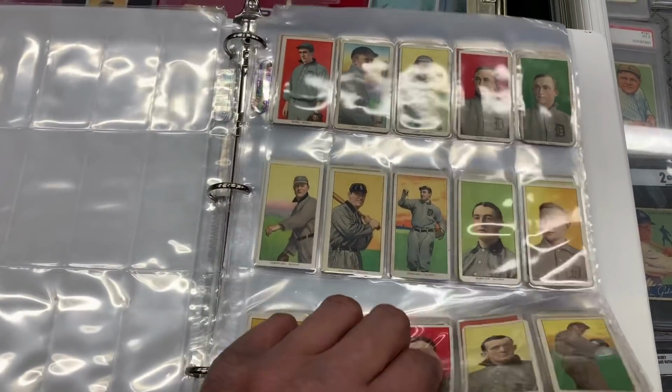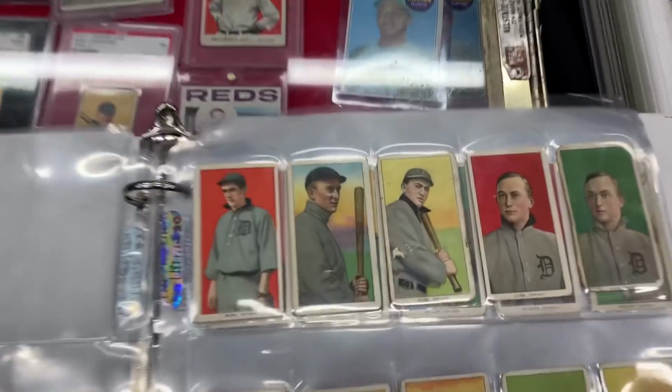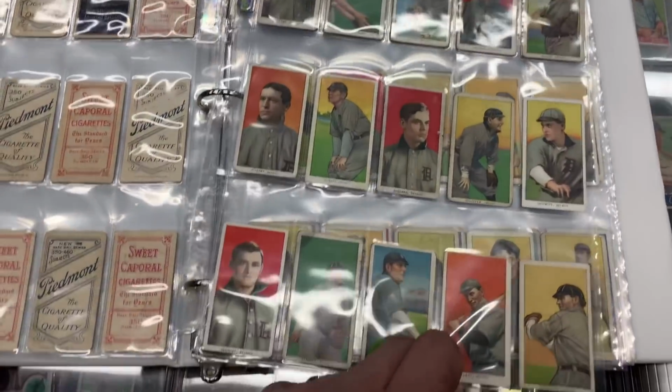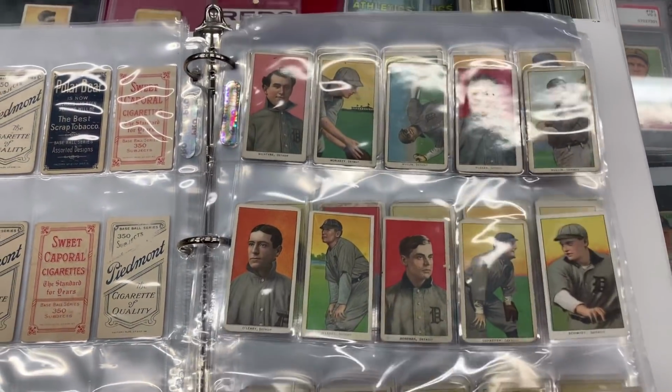Now, this guy was selling a set. You gotta check this out. The whole T206 set. Look at that Ty Cobb. Wow. Cool, thanks. I've never seen them all together in one shot.